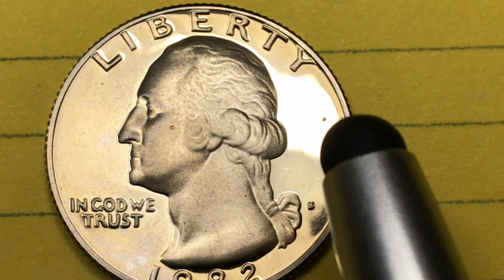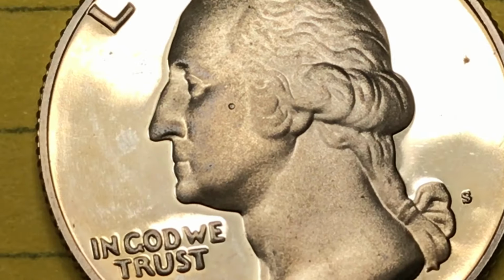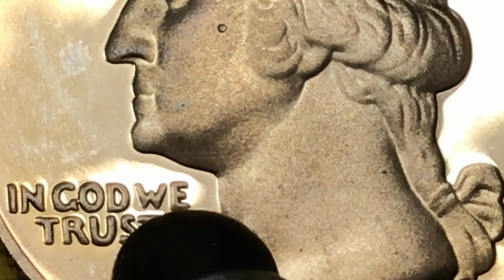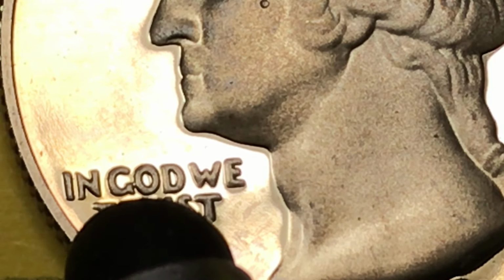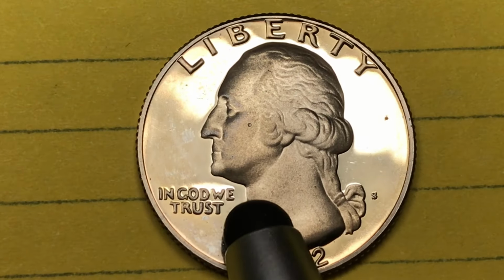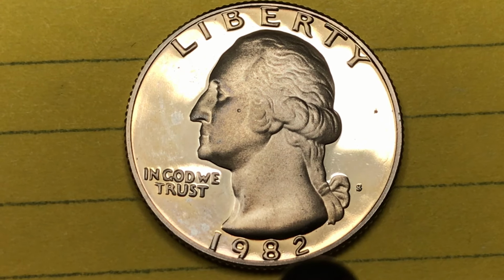Doesn't add any value to it, but it's kind of a fun thing to look at. When you get these, one of the first things you want to do is look down here and see if you see any doubling. We don't see any doubling, but we do see a little connective dot, another little piece of material between the G and the O in God. Again, not huge value change for that, but it makes it a more interesting coin.